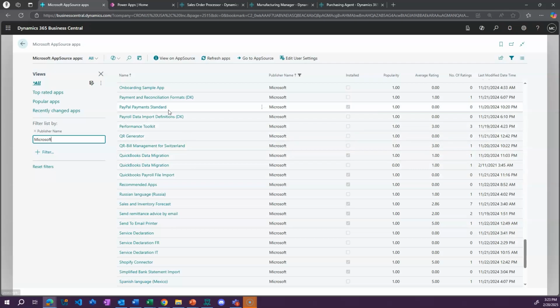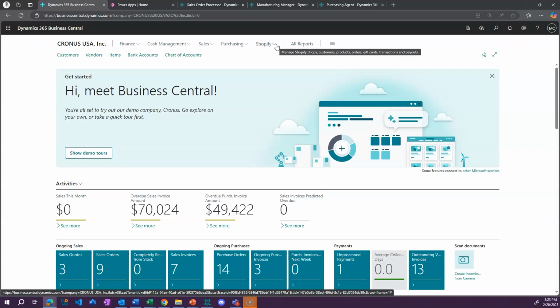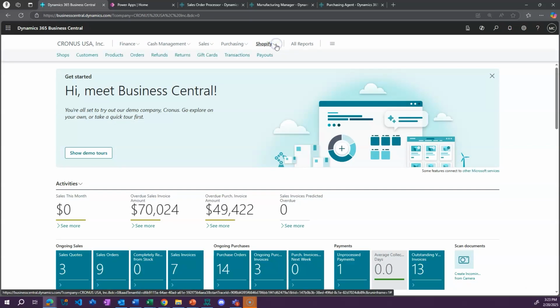They have PayPal integration. And one of the most important things I think right now that Microsoft has added is Shopify integration. So Shopify is a very popular web store e-commerce site. It's probably one of the most popular ones in the market. It's not necessarily the best one in the market, but it's definitely very popular. Microsoft has built in complete and total integration with Shopify out of the box with Business Central.